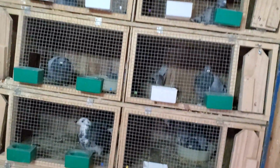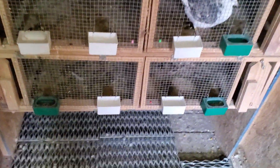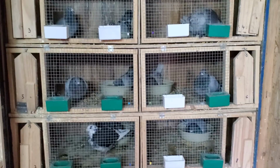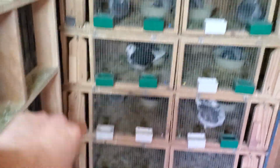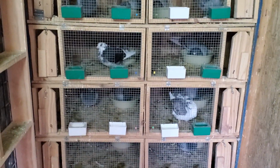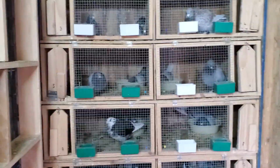Here are the breeders. The only thing that's not in my favor right now is the weather. I have to break up frozen water twice a day in 12 of these containers, and it can be a pain in the ass, honestly. But as you can see, all these used to be green for food and white for water. As you can see, a couple of them are mixed up. When I was breaking up water with the screwdriver, I punctured a couple, so I had to swap them out. So yeah, that's basically the only problem that I'm encountering.